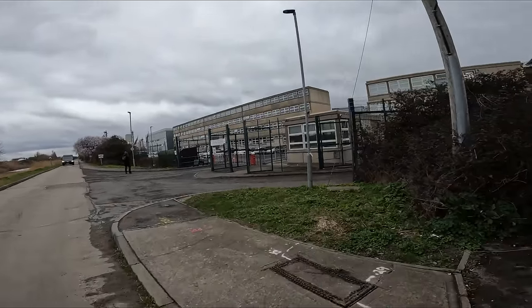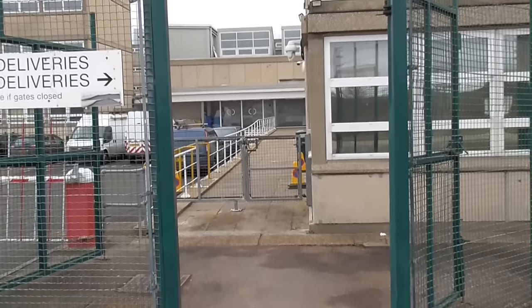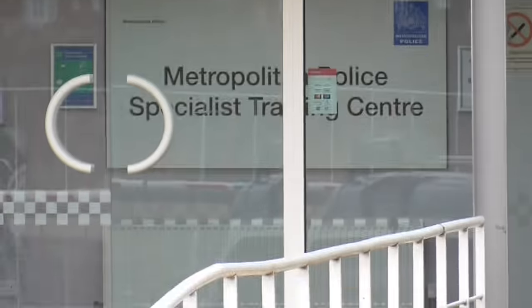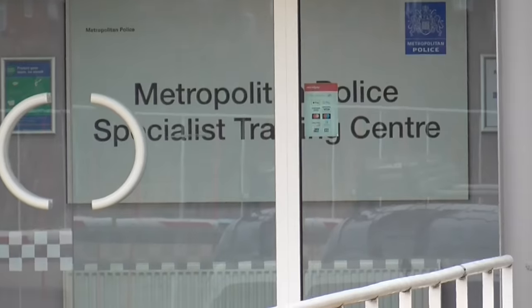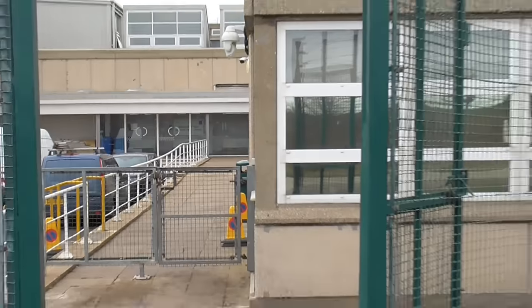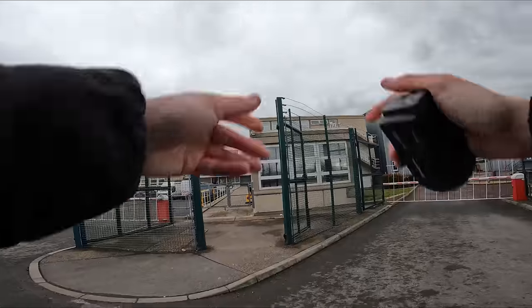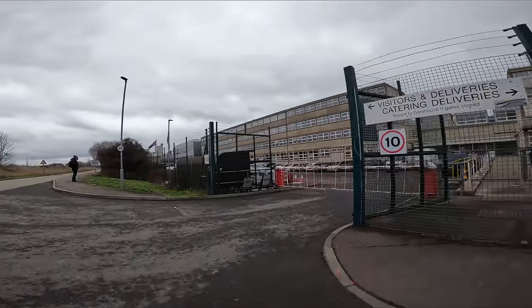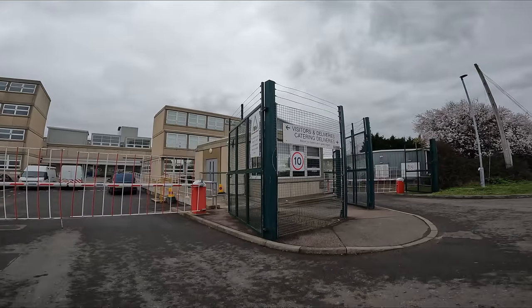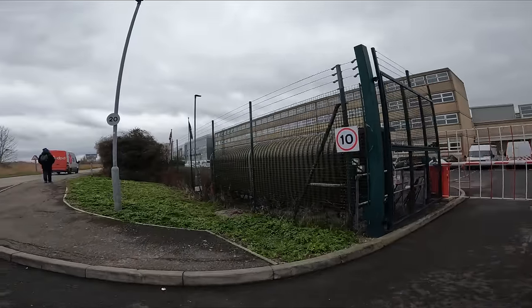And just here we have a gatehouse. In there, we have a sign that says Metropolitan Police Specialist Training Center. Ooh, specialist. Somebody just walking by there, look. But great barrier, access control. You can't just wander in. You have to report to the security, who so far are leaving us alone.